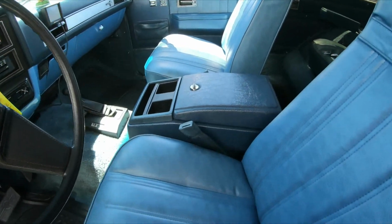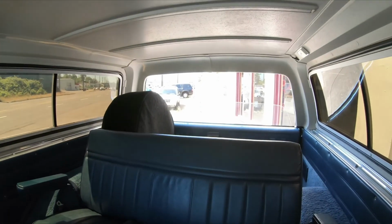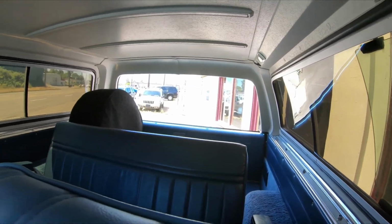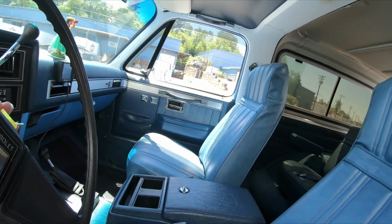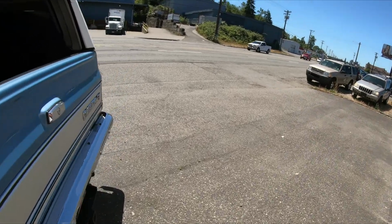Let me fire it up again, or slow. Wrong way. We'll lower the back window, and we'll go open up the back for you. Let me key back off because the radio's on. The radio works, but you know, people's copyright and stuff, you can't.